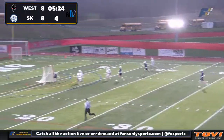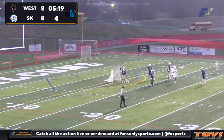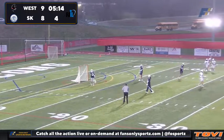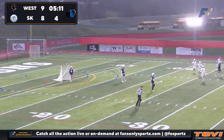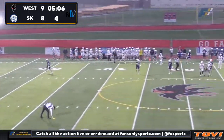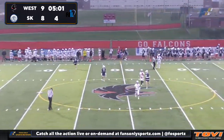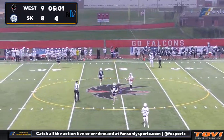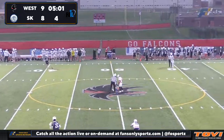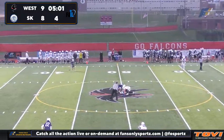Falcons looking for a nice shot, and it's going to go for number 9. Or actually, number 2, Jack Major. West are back in the lead. Correction, that goal was actually scored by number 9 on the Falcons, Jaden Bogle. Looked like a number 2 from up here, but that goal from number 9, Jaden Bogle, is going to propel West back into the lead with 5 minutes and 24 left to go.